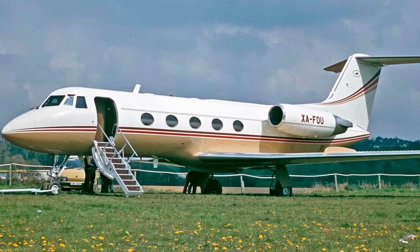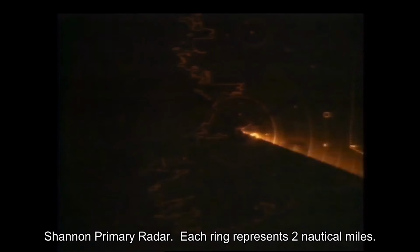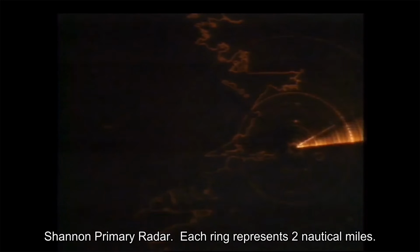Our radio equipment was very old. It should have been replaced years previously. The radar we used was primarily surveillance radar. It had a range of 140 miles. It was very basic. It had concentric circles spreading out from the centre of the scope. The centre of the scope was actually Shannon Airport. So by reading the range you could read distance. There was a compass rose around the perimeter of the scope, and you could work out bearings.